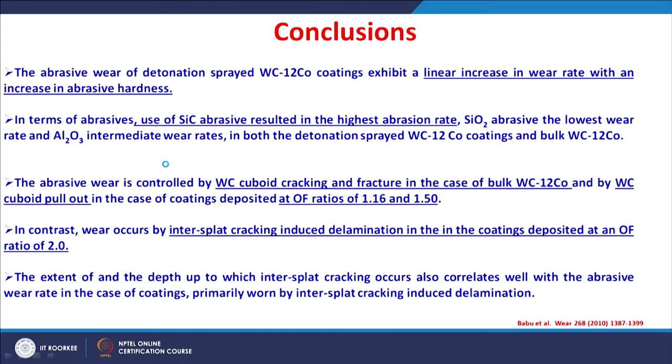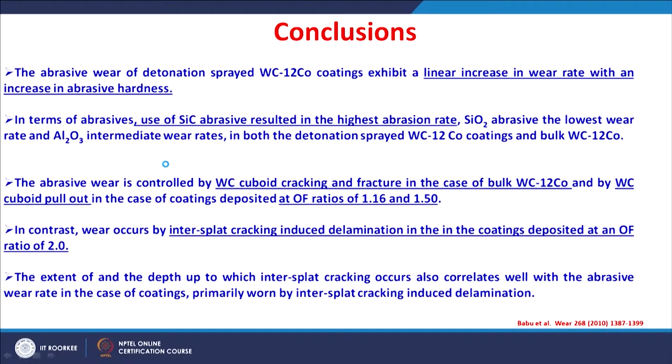Finally, concluding the key results obtained in this study: the abrasive wear of the detonation sprayed tungsten carbide 12% cobalt coating exhibits a linear increase in the wear rate with an increase in the abrasive hardness. In terms of abrasives, the use of silicon carbide abrasive always resulted in the highest abrasion rate, whereas the use of silicon oxide always resulted in the lowest abrasion wear rate, and aluminum oxide abrasive always gave intermediate wear rates. This is the same for both the bulk material as well as the tungsten carbide cobalt coating.